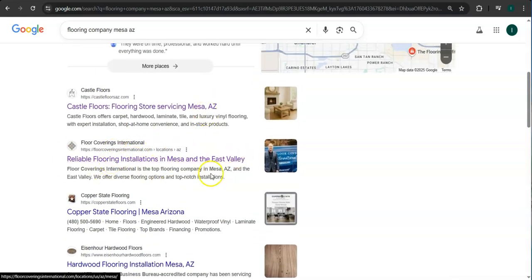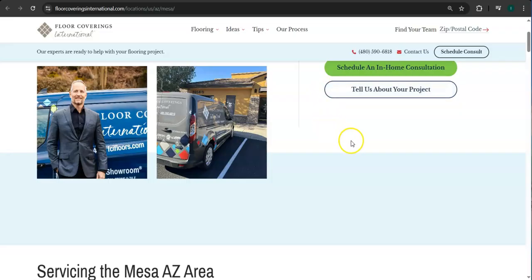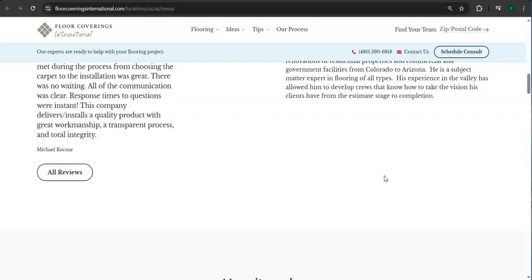So let's take a look at their website real quick here. Okay. So logo here, good photos, good clean layout.